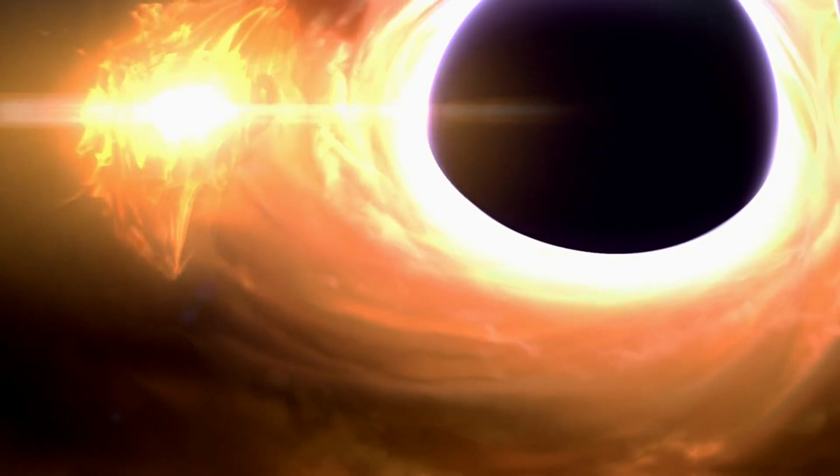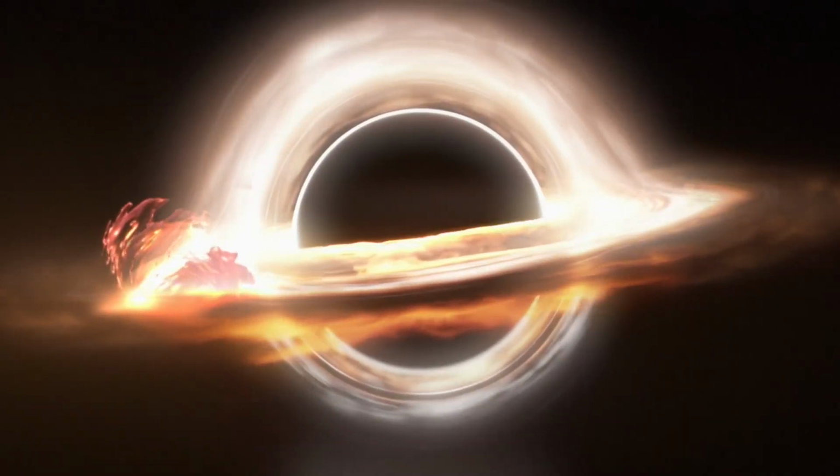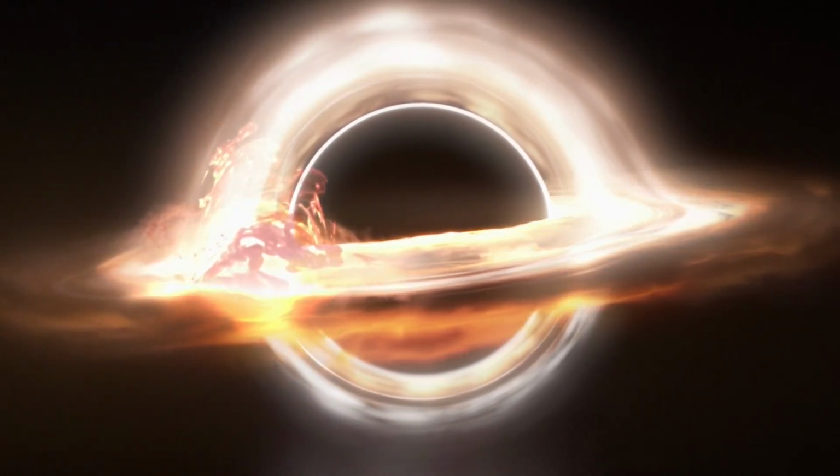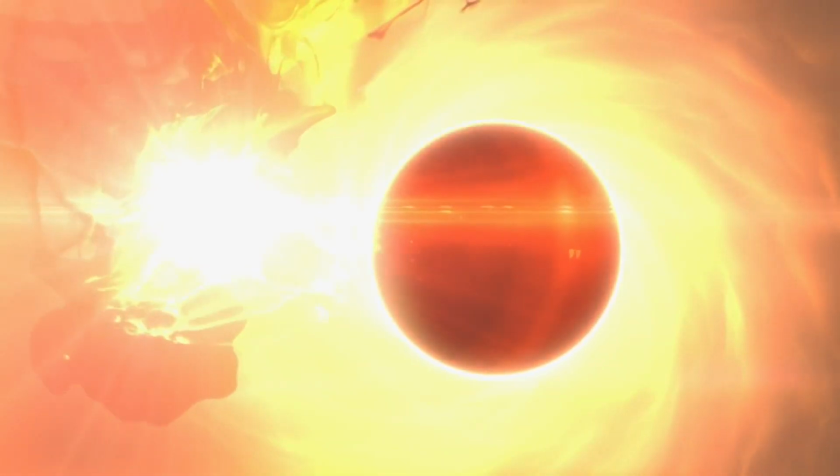Flares from Sagittarius A star's accretion disk are like millions of solar flares, all going off at once. It's kind of like comparing a nuclear weapon to a firecracker. Sagittarius A star's flares release intense blasts of radiation. But by watching the flares from Earth, we can learn about the orientation of the supermassive black hole's accretion disk.